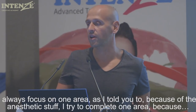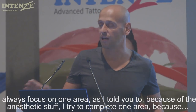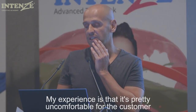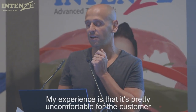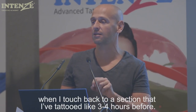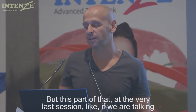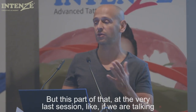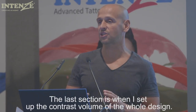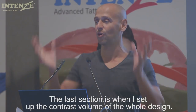I always focus on one area, as I told you, because of the aesthetic stuff. I try to complete one area because my experience is that it's pretty uncomfortable for the customer when I touch back a section that I tattooed 3-4 hours before. It's pretty sensitive. But despite that, at the very last session, if we are talking about a bigger piece, I have to do this, because the last session is when I set up the contrast volume of the whole design.